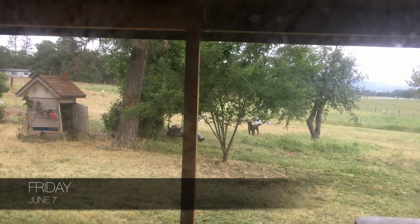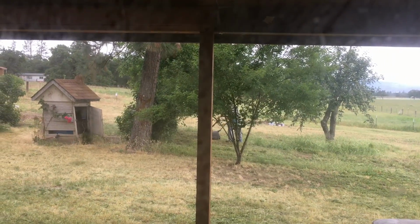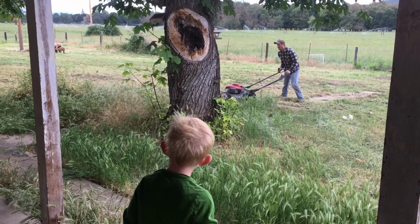And then this is the moth. Did you find the moth? Thank you. I don't like moths in the house. Look at that handsome man, getting right at it first thing in the morning. It's so loud.